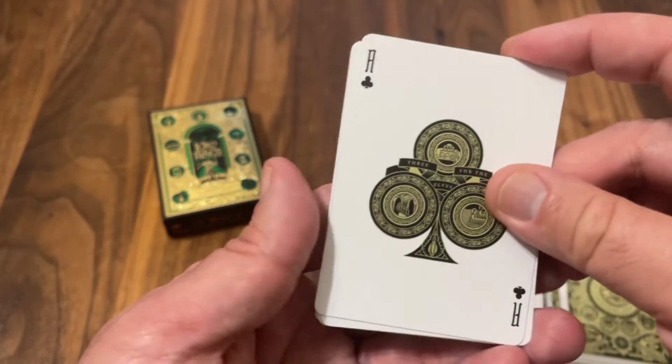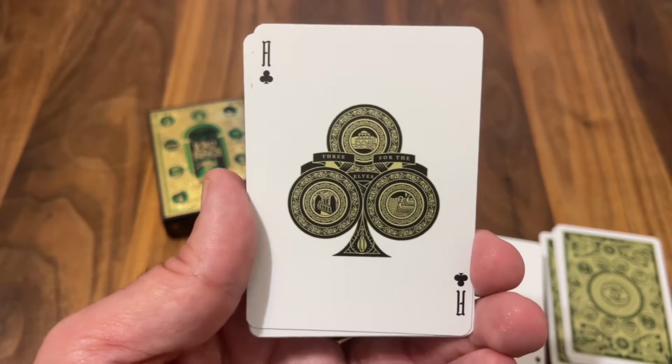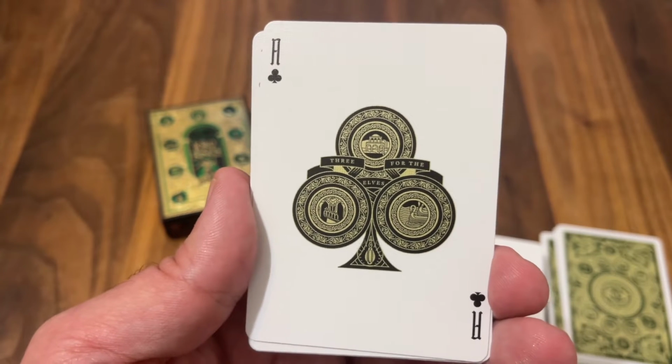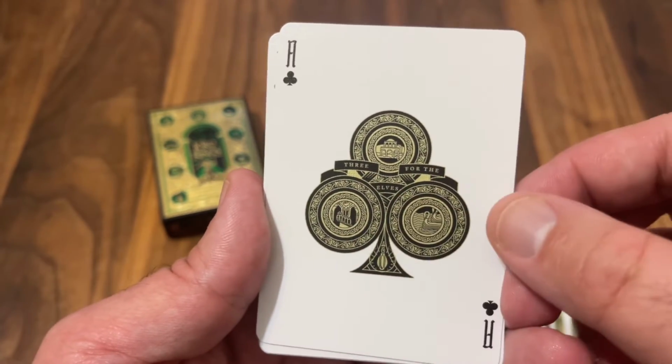And then Ace of Clubs pays tribute to the 3 rings that were given to the elves. And so each one of the leaves of the clover depicts one of the 3 rings, and in the center has a scene from one of the elfish kingdoms. And of course, 3 for the elves in the center.